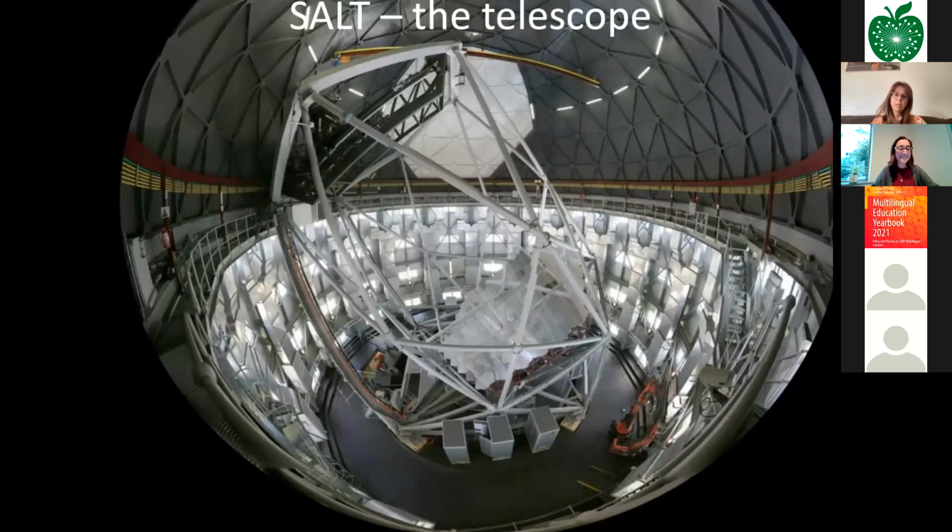An image of SALT inside, where you can see the humongous light bucket, is actually 91 1-meter mirrors organized in an array. They're all spherical mirrors. And the interesting thing about SALT is it does not tip to follow as the Earth rotates. Most telescopes rotate to compensate and keep your star, or whatever you're observing, your galaxy, in the line of sight. SALT cannot do that. It can rotate around, but it cannot tip.